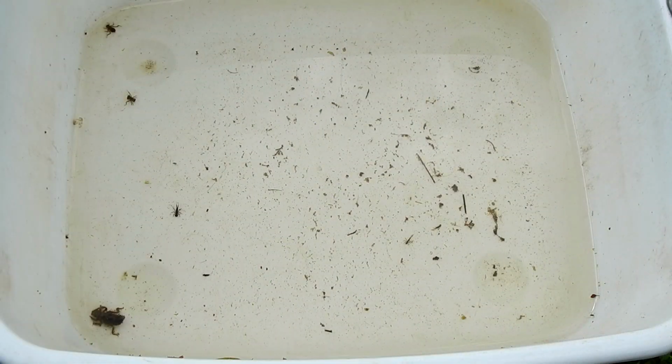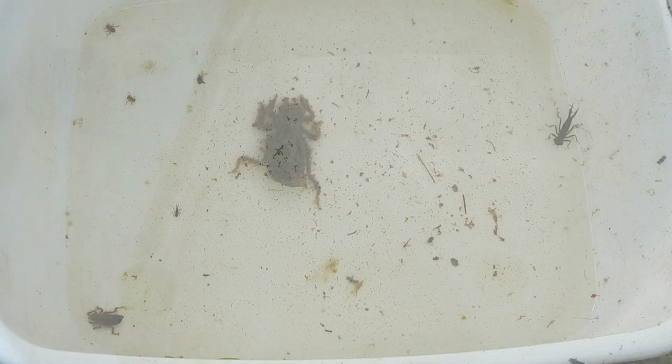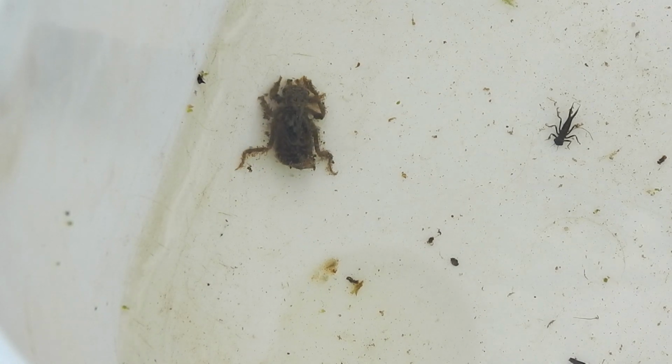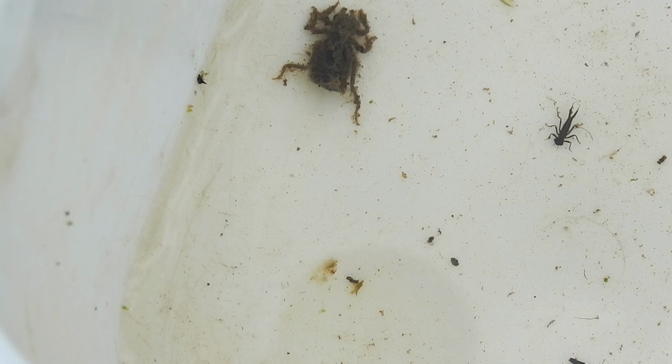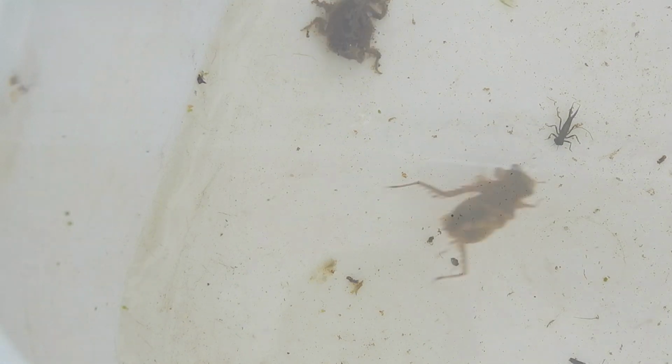Let's see what we can catch in our net. Check out these baby dragonflies and damselflies, also called nymphs. Dragonfly nymphs breathe through gills in their abdomen. They can move by crawling and also by pushing water out of their rear end to propel them forward.